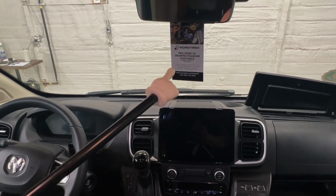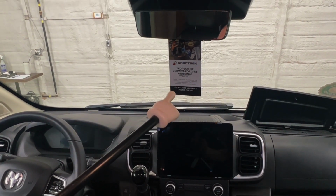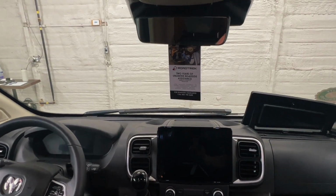You also get 2 years of free unlimited roadside assistance from Safe Ride RV when you purchase a new Roadtrek.